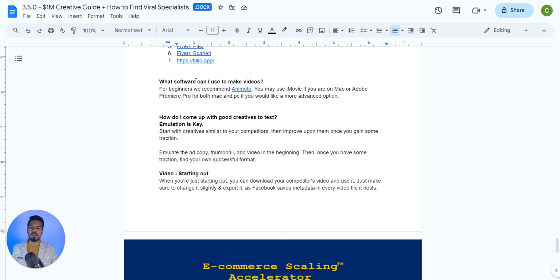Now, again, what software can you use? If you do plan on doing this by yourself, then you can use Animoto, iMovie, or even CapCut. CapCut is really simple to use, and you can make videos in like 10 minutes, 15 minutes, honestly. So yeah, that's the software.